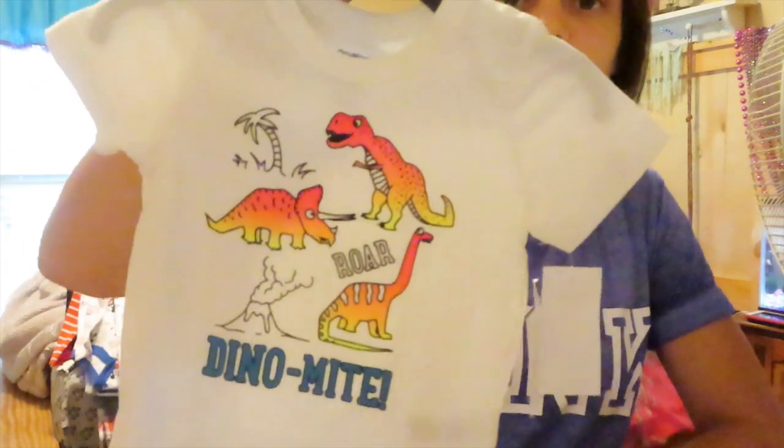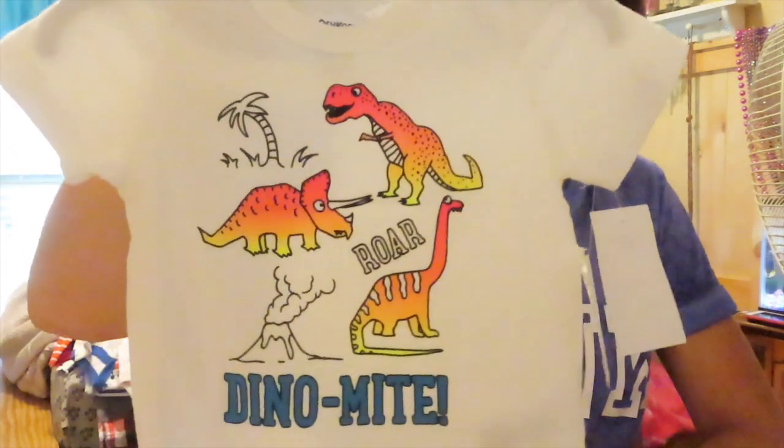My friend found this next shirt at Burlington, and it was only $2, and I can pair it with some cute pants or something, and it just has some neon dinosaurs on it, and it says Dynamite. Super cute.